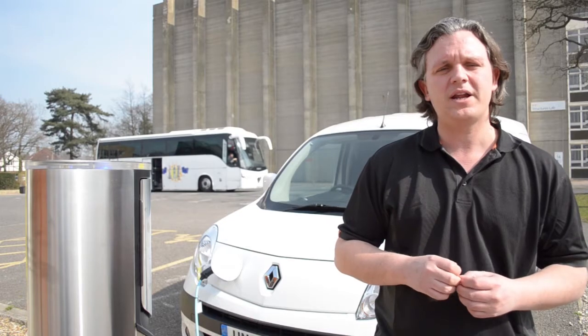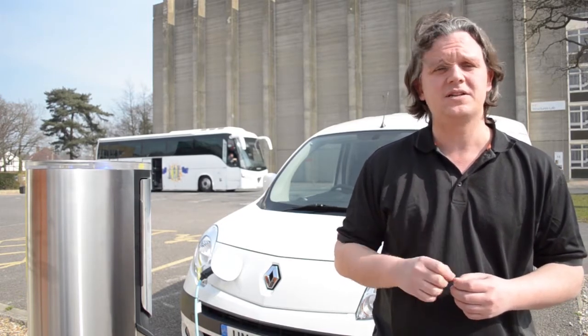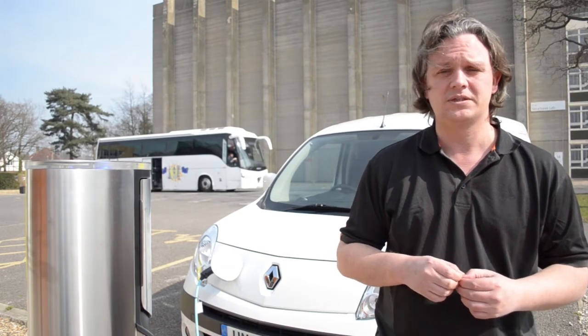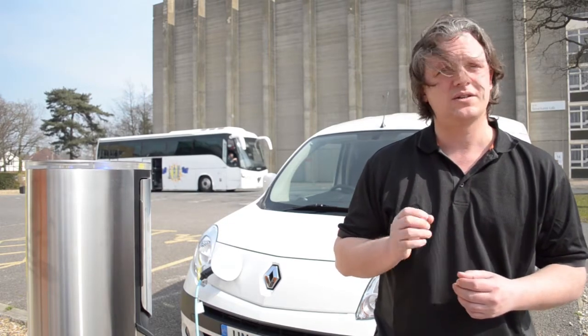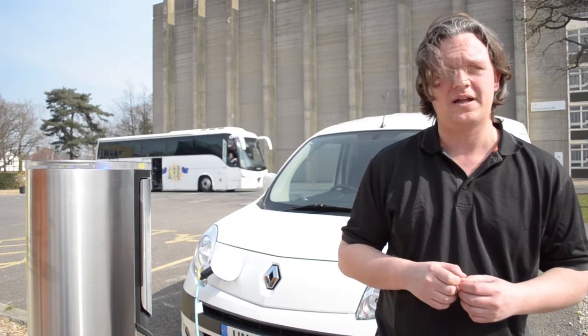The bright sparks at Renault, however, believe it has now overcome those problems and is now leading the charge in what could be the beginnings of a new age in commercial vehicles. The Renault Kangoo ZE, which stands for zero emissions, is, according to the manufacturer, the first affordable and practical all-electric van.